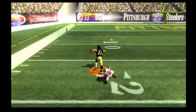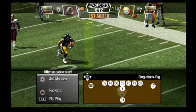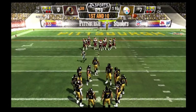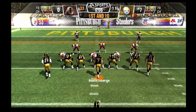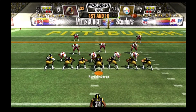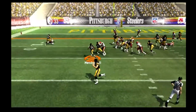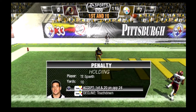The catch is made to the 20. Savvy little move that time by the receiver to pick up the first down. You need to play a little safe here. Run the ball and pick up a few. You're almost there. Touchdown, Pittsburgh. Lots of contact there. This one could go either way.